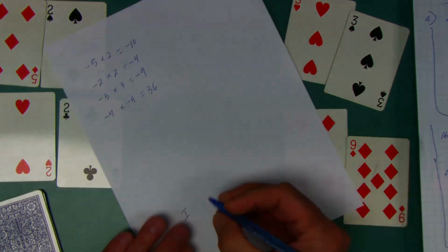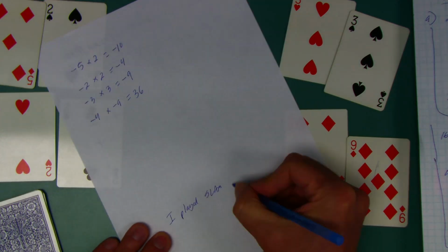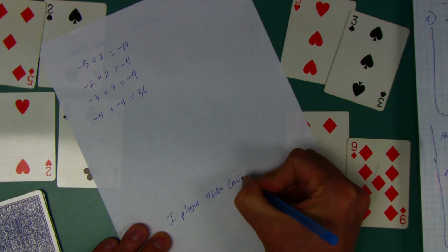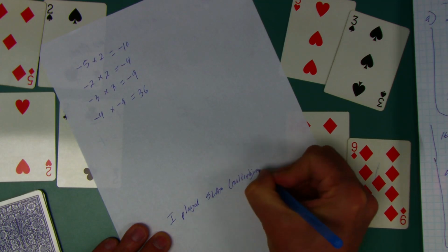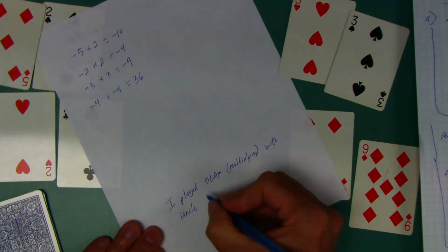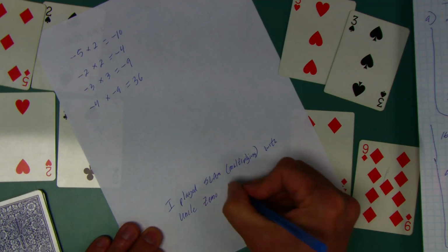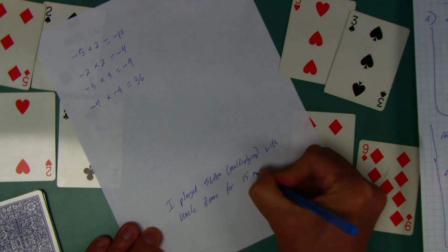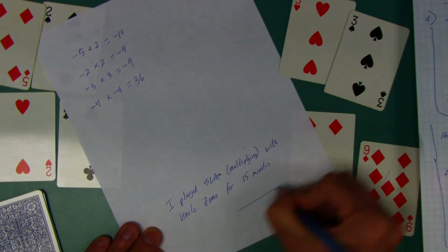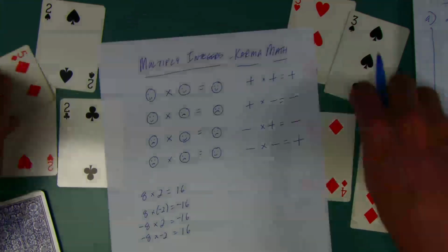And then you are going to write, I played slam multiplying with Uncle Zemo for 15 minutes. And then have Uncle Zemo sign it if he's still willing to sign it after you beat him. All right. So that's how you're going to get the points.